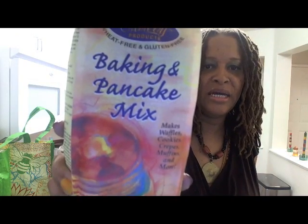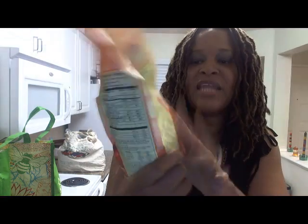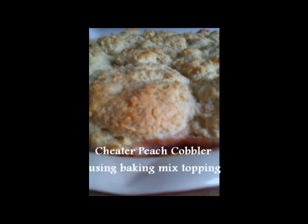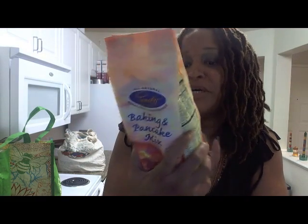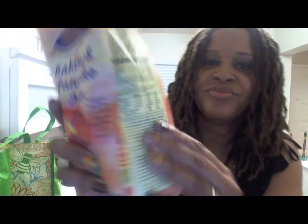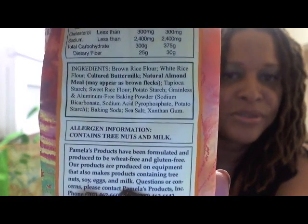I typically make my own baking mix, but sometimes I'll get this brand, and I'll use that for toppings, or if I'm making a cheater peach cobbler or some other cheater dishes. I think this is gluten free too. I don't do it on purpose, but sometimes that's just how it is.